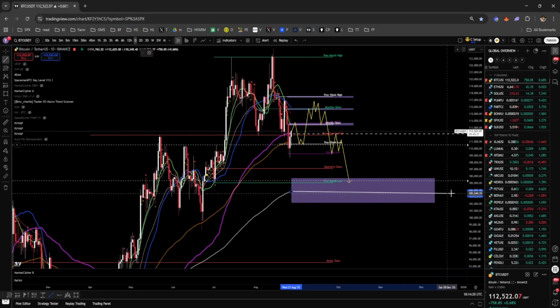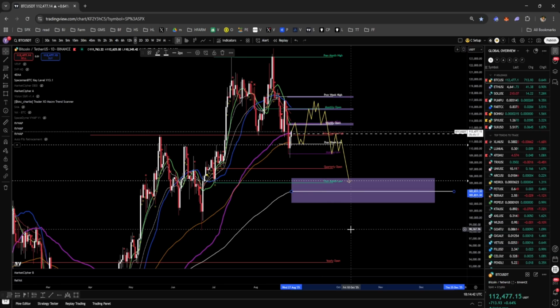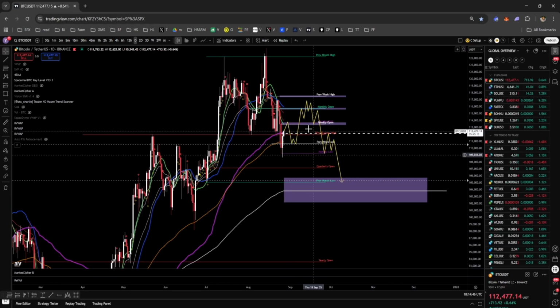So here, I think this purple box is a golden zone to buy in the next couple of weeks if we get it. And I'm not going to go through a gazillion different scenarios. That's what I'm expecting. It's going to be a chop.